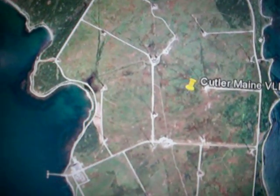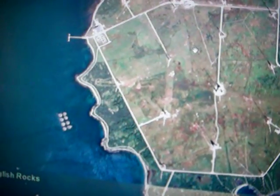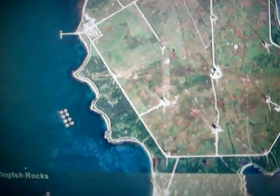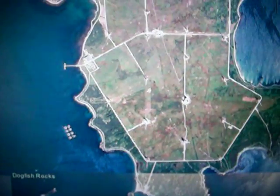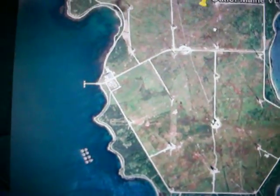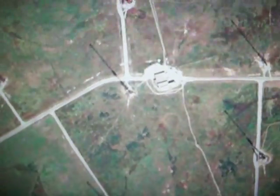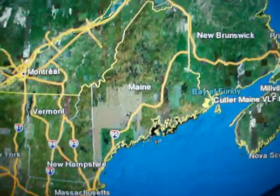You can see all these different antennas. This is a large island here. I believe, if I remember right, I read about this Cutler Main transmission array. These antennas are supposed to be 800 feet tall. 800. Now that's insane. I don't think I've ever heard of an antenna that tall. 800 feet? Really? Like Paul says, are you serious? 800 feet tall? I never heard of nothing like that in my life. So that's the Cutler Main transmission array there.